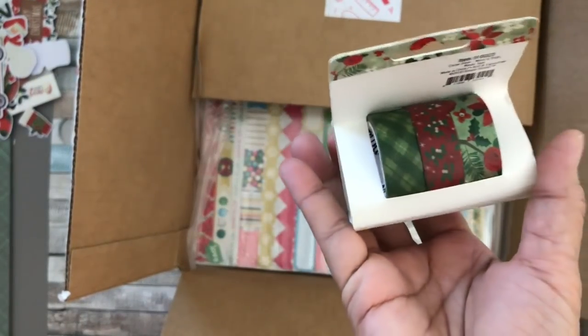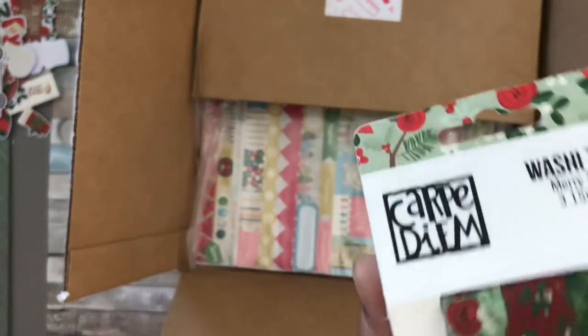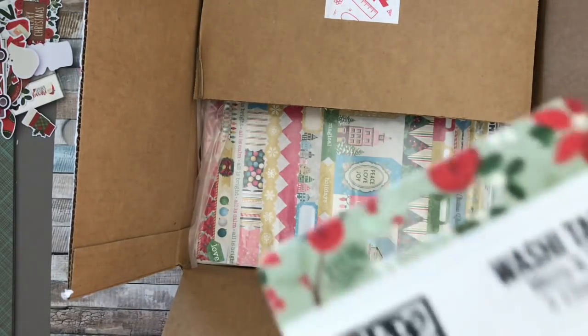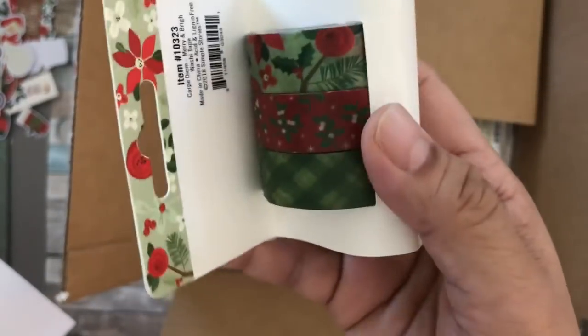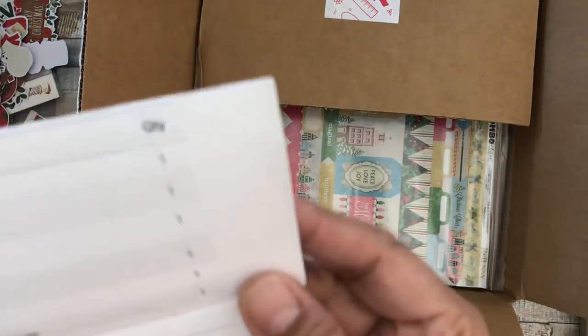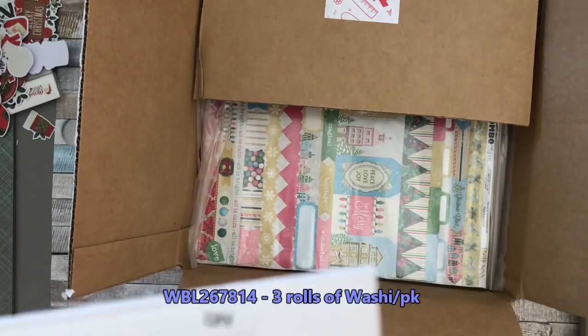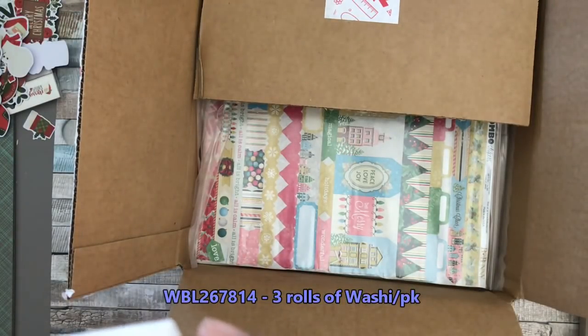This is the Merry and Bright by Carpe Diem. There are three 15mm rolls here, and there are 50 feet total. These are the washi tapes. Again, you can use this for the rest of the winter or for next season. And that's WBL267814. That's the SKU number.